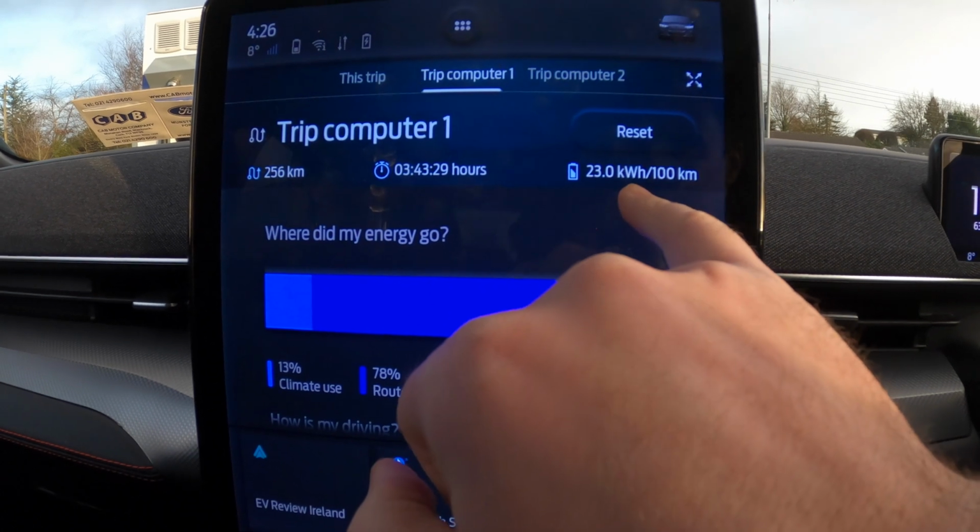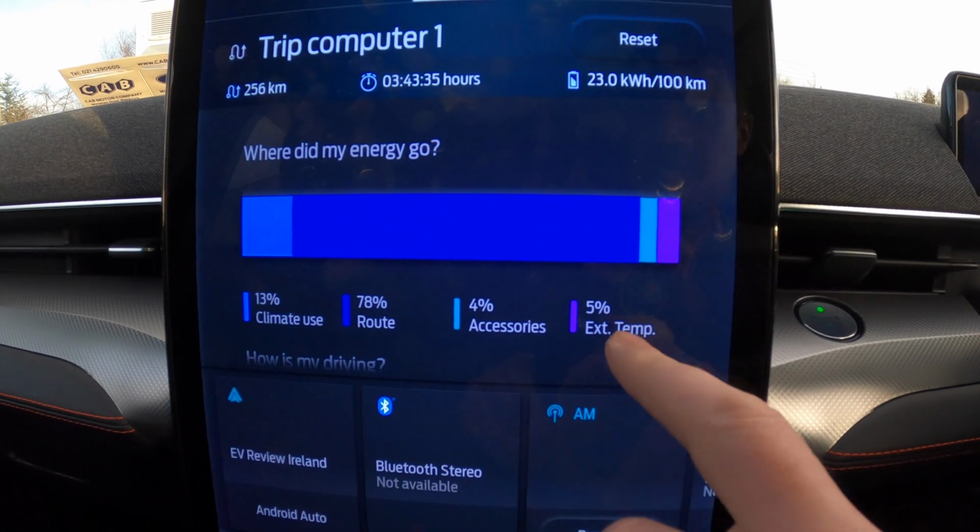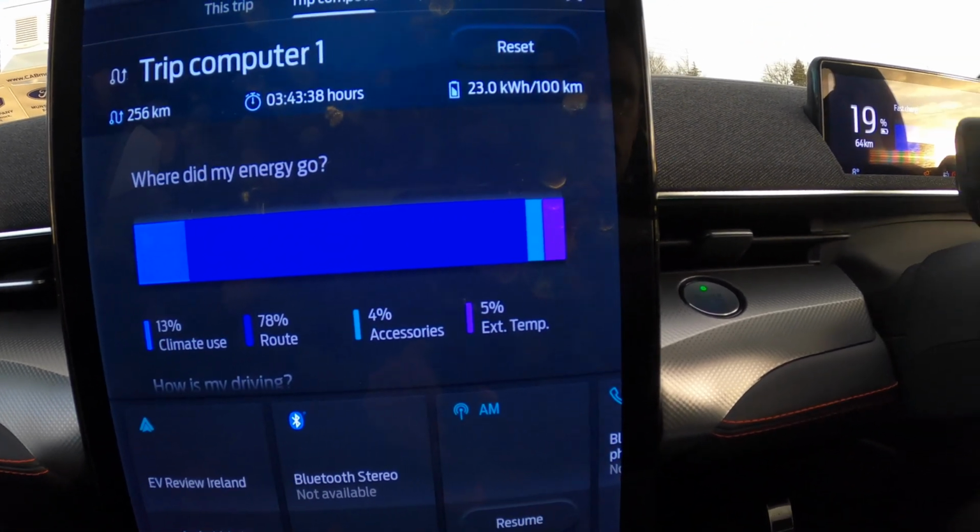We've brought this down slightly to 23 kilowatt hours, 13% on climate, 78% driving, 4% accessories, and 5% due to external temperatures. So I'm going to wait here about 30-40 minutes, and then I'm popping over to some friends, saying hello to them, and then heading back to Dun Laoghaire. So overall, this 30-minute stop here is the only extra I've had to add on for this journey. I'll let you know when I leave here before we head back to Dublin.